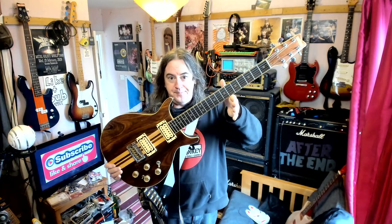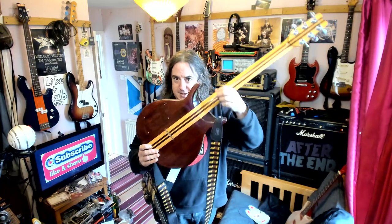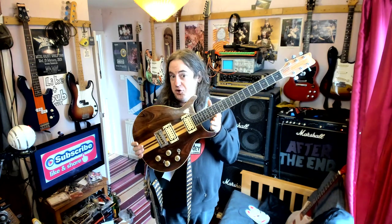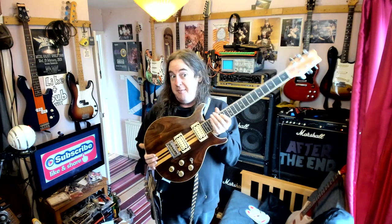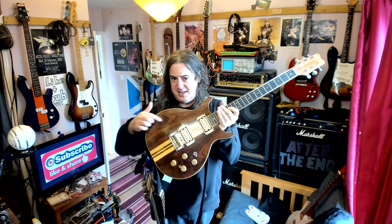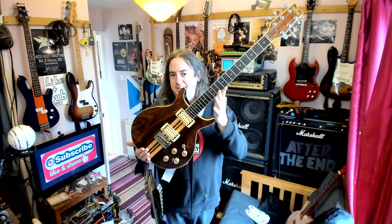So this is a Washburn Falcon. You can see the stripes, although in this case it makes it because it's a through neck. They became very popular after the first couple of years, because they only made these for about three years. This has a solid rosewood, inch thick top. So there are lots of, not so much copies, but that's very much the fashion of the time.